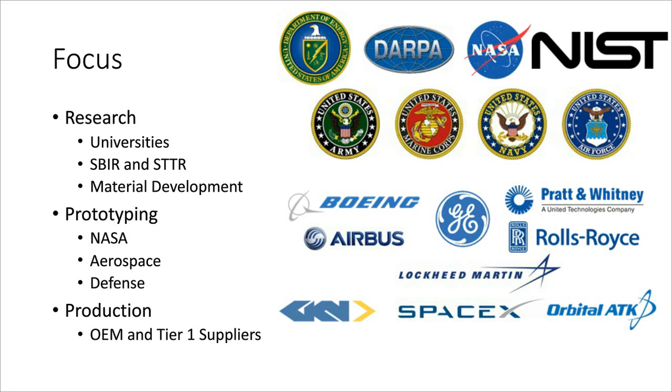So the first thing that you have to focus on before you try to purchase some of these systems or get in the business of additive manufacturing metals, you have to have a good focus. A lot of companies focus on research, prototyping, or production. A lot of companies start off doing research, doing SBIRs, STTRs. They've been very successful doing material development for the United States Army, Air Force, Navy, DARPA, also Department of Energy. There's a lot of research money funded for smaller companies, or just companies in general, so they can do production or research in additive manufacturing.